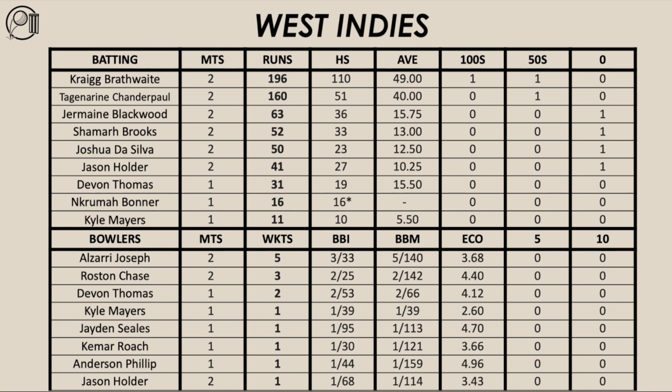Let's talk about the batting. Leading run scorer for the West Indies was the captain, Craig Braithwaite, with 196 runs. Chandipal with 160, Blackwood 63, Brooks 52, De Silva 50, Holder 41, Thomas 31, Bonner 16, and Mayers 11. And that's how the West Indian batters performed in this test series against Australia.